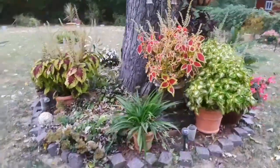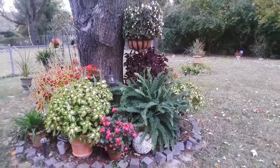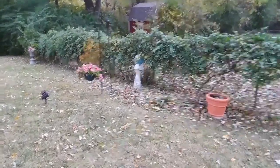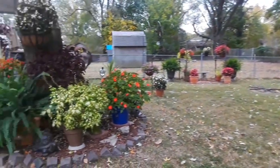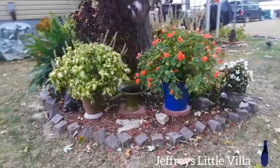Out in my backyard, everything did great this past summer. All the plants grew really big and all of the flowers are still actually blooming. I did have a few casualties due to squirrels digging around, including a big coleus over by the fence in that terracotta pot, and the 4 concrete pots way back that I talked about in a previous video that I caught birds destroying. Other than that, it's been a pretty peaceful summer around here.